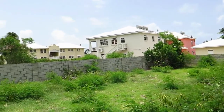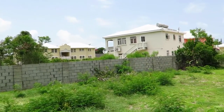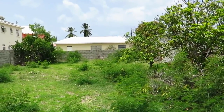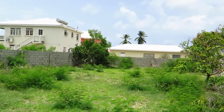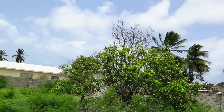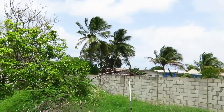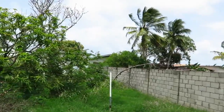In the back they are fairly decent apartments that rent out long term. The wind's not blowing up too much, it's good for holiday rentals also. So you could have a 5-bedroom house, you could have a 3-bedroom house with a 2-bedroom lock-off, you could have a 3-bedroom house and a 2-bedroom house, whatever you like.